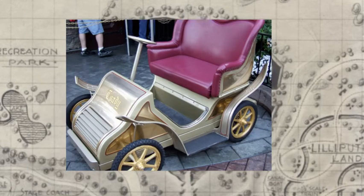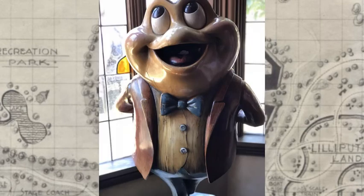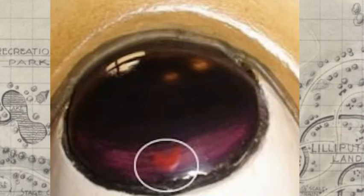While waiting in line for Mr. Toad today, pay attention to the statue inside of Toad Hall. Look closely at his eye, and at the bottom of his eye you might see a hidden Mickey. Though Mr. Toad's has remained mostly unchanged since the 1980s, it still remains a Disneyland classic and a favorite.